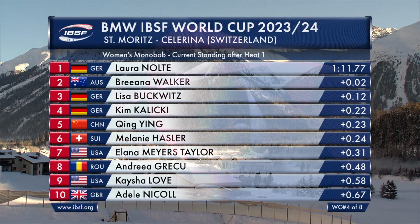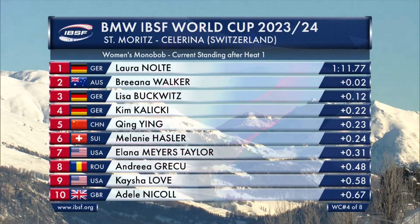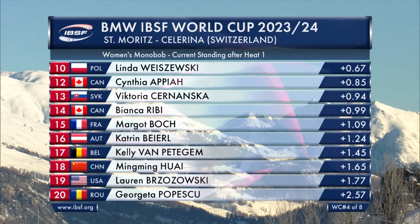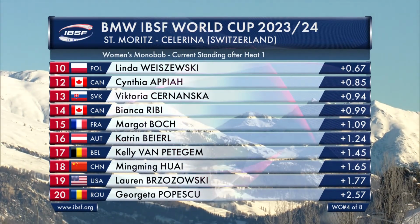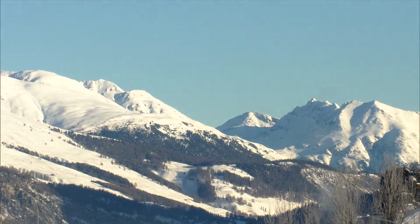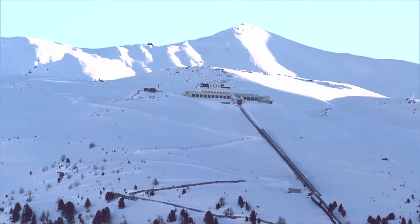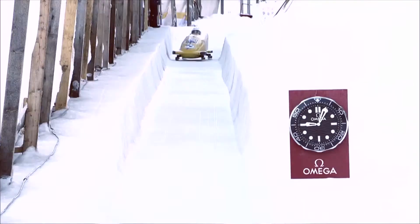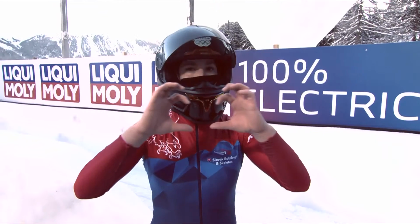Then look at the logjam. Kalicki 22, Ying Qing 23, Melanie Hasler 2400s back. Alana may not be out of the medals for Andrea Grecu, Keisha Love, and then Adele Nicol tied in 10th with Linda Wyszewski, then Cynthia Appia, Victoria Chinanska, Bianca Ribby, Margot Bock. They've got a little battle going on there. And Kelly van Petegem, Wai Ming Ming. They'll be hoping to tidy things up, and Lauren Brzezowski on her debut will only feel more relaxed in the second heat, and that will come up at 10:30 local, 09:30 GMT, 04:30 Eastern.